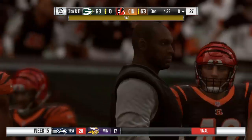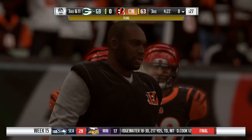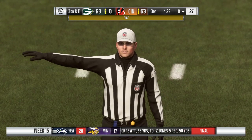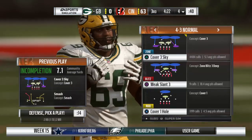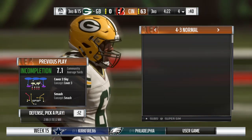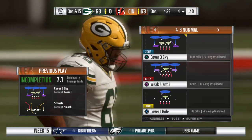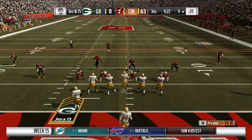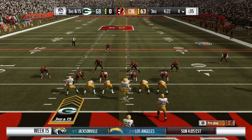Now whistles here, flag down. I think one of the Packer linemen was moving. False start, offense. So that one will be accepted. This third down just got even more difficult. Third down at 15 after the false start.